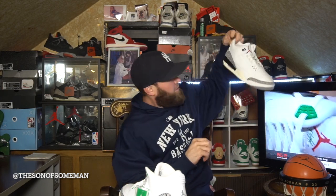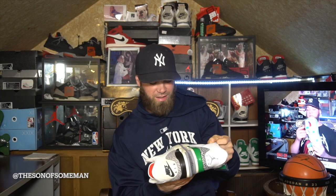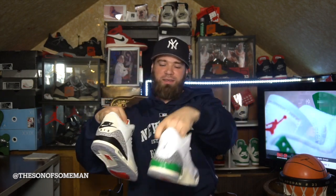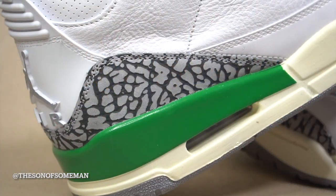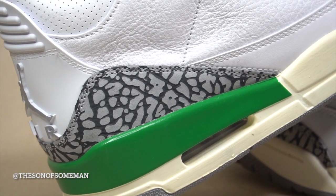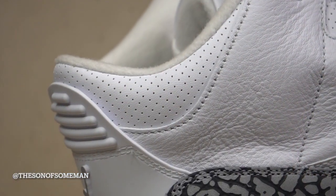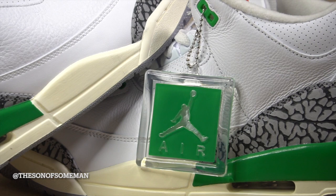Let's get it out real quick. Well, this one's a little bit darker, but you guys get my drift, correct? And of course, instead of the black, you got the lucky green, which wraps around the entire heel of the shoe, as well as the elephant print. Elephant print looking pretty nice on this pair. Also, on the back heel, you got the gray Jumpman with the air underneath, the Air tech, kind of popping out with a 3D effect. Very dope. You got your perforated holes over on the collar of the shoe, just like a normal Air Jordan 3. Comes with this green hang tag. I like that.